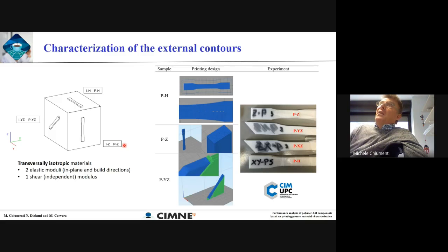In fact, typically for an orthotropic material, you need 6 tests. For a transversally isotropic material, you just need 3 of them. So we are using a situation in which the filaments are fully aligned with the specimen. This is this kind of specimen here.